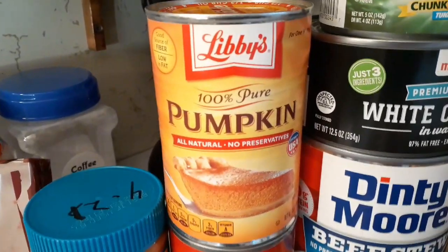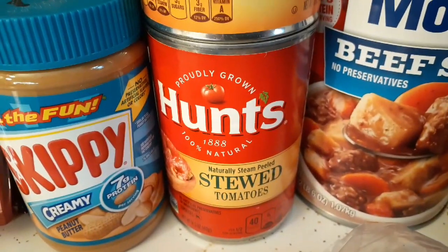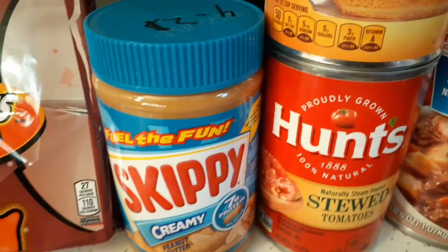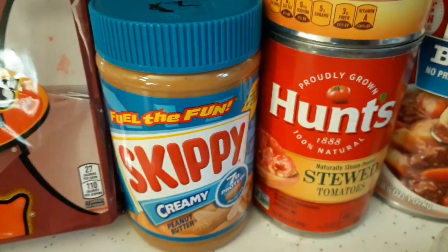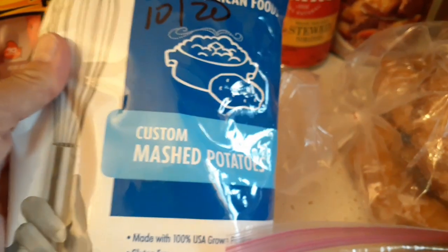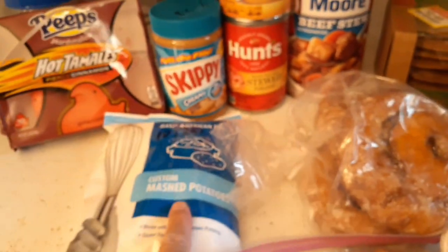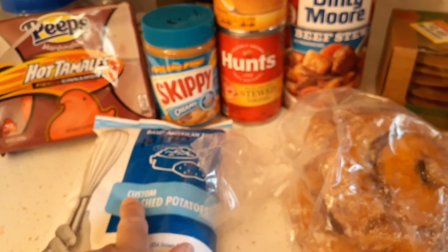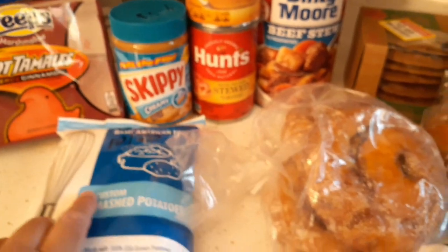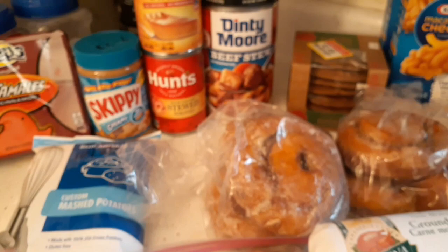Then I got a can of pumpkin, which is good when I make pumpkin dessert. A can of stewed tomatoes, a jar of Skippy creamy peanut butter, which is what Glenn likes. And then we got a bag of instant mashed potatoes. If you remember, we received 2 bags of this earlier in the week pantry. The one earlier in the week was our monthly, and this is our weekly.